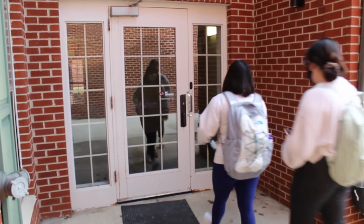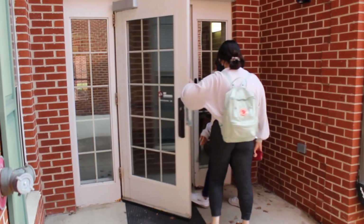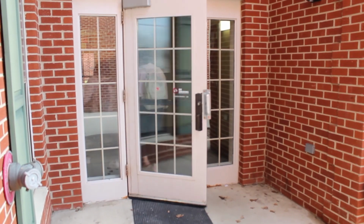But the atmosphere for the suites, it's a fun atmosphere where you get to be around a lot of upperclassmen, a lot of collaboration and fun goes on around here. But why don't we hear from one of the students that does live here?